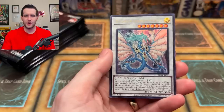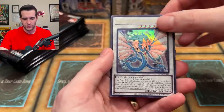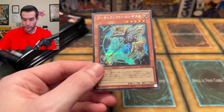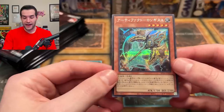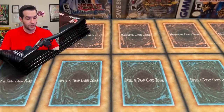Wait, this is a dumb question, but does errata go for OCG and TCG or just TCG? I'm not sure because they're different formats. I actually don't know that. Oh, Artifact Lancea, only 4 cards per pack, it seems. Oh, I spit all over this card. Whoops, getting a little too excited here, guys. Artifact Lancea, Prismatic Secret Rare, like the Megatons that we have. That is beautiful. Okay, very cool start. So the rarities, we didn't actually go through this.